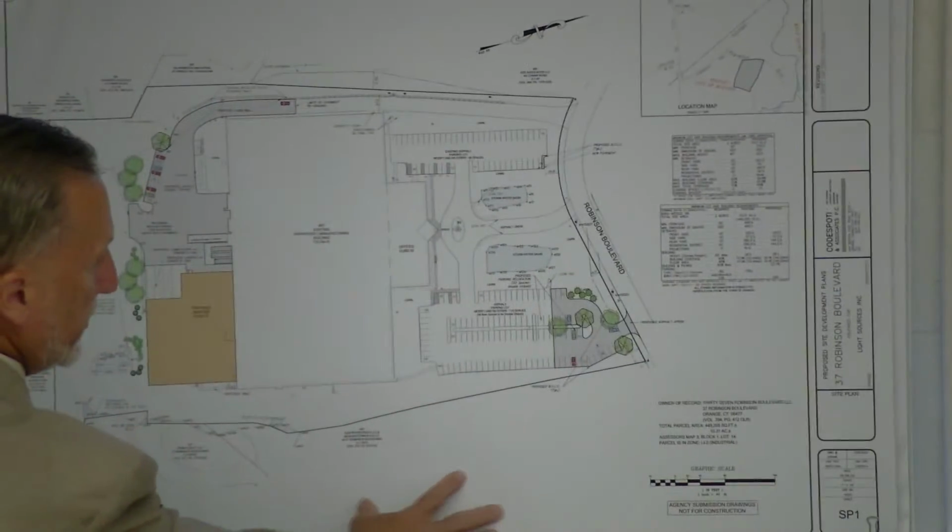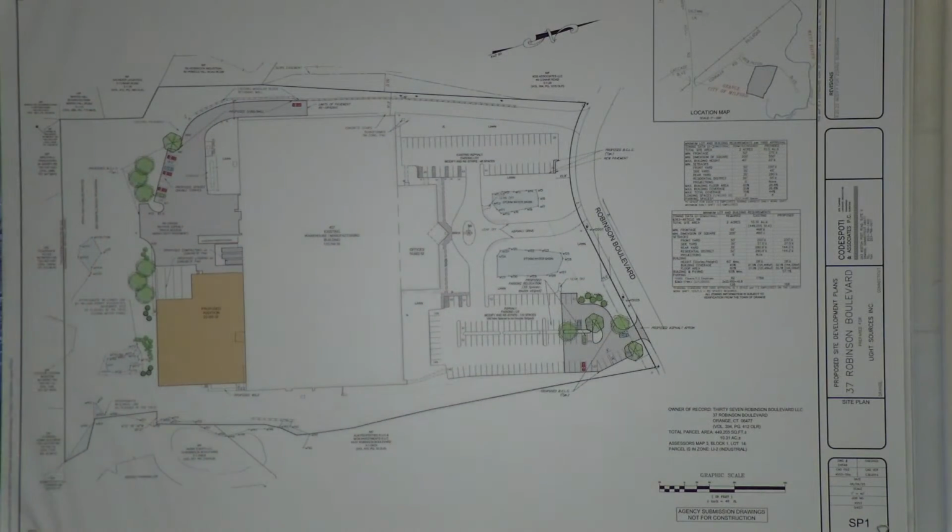So on sheet SP1 of your packet, this sheet is included in your drawings. And what we've done on here is just highlighted the pertinent features that are involved with the site. So on sheet SP1, this area depicts the proposed addition in the back, which will be a 22,920 square foot warehouse addition. We have 4 loading docks that are going to be located in conjunction with that warehouse, as well as repaving of the existing parking area up and through the back.